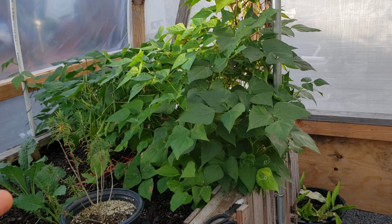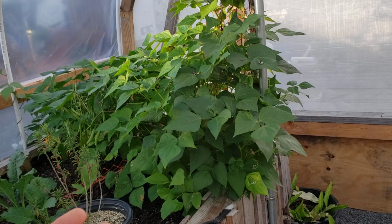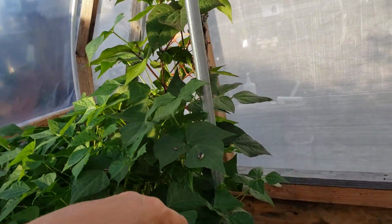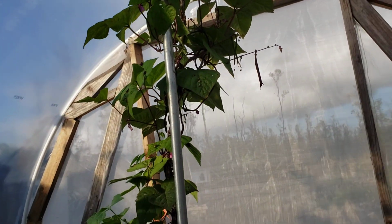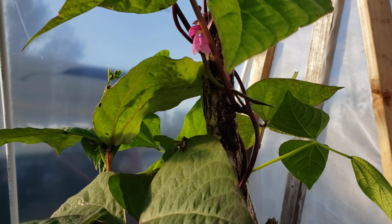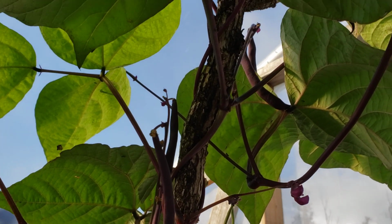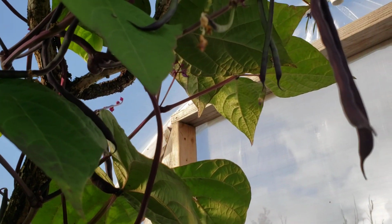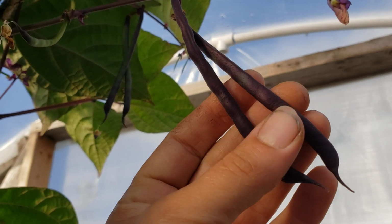I've never had a bean do that before, but I also planted a vining bean at the same time and mixed it in a little bit and put in this pole for the pole bean, which has been very beautiful and productive. Very pretty purple stems with purple beans that taste just like green beans. These are just baby ones.